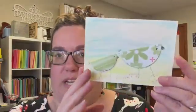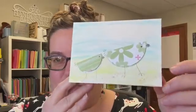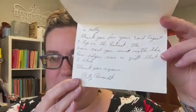All right, the next one, let's see here. It doesn't have a name, so let me see if I can find a name. Patty Boudreau, right here. That's so cute. It's like little circles folded over to make birds. That is adorable. Super, super cute.